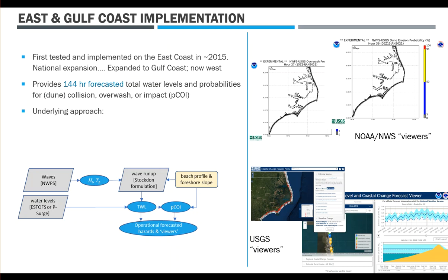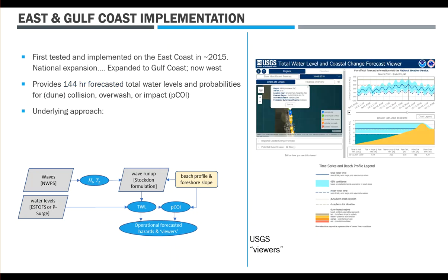On the top-hand side, you can see the NOAA NWS viewers, and on the bottom, you can see the USGS Viewer. The USGS Viewer has two parts to it. On the left-hand side, you can see a screen grab of color-coded dots that show the probability of PCOI, and on the right-hand side is a graphic showing the forecasted total water levels, both in an animation style. Not shown here, but in the very first slide there was an animation. The solid line is the total water level, whereas the cyan color is the 95% confidence interval.